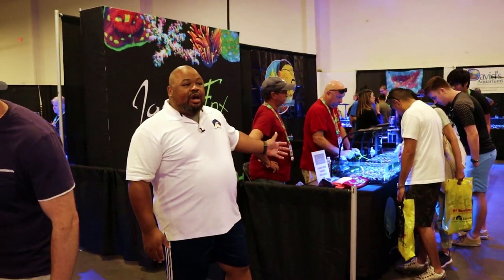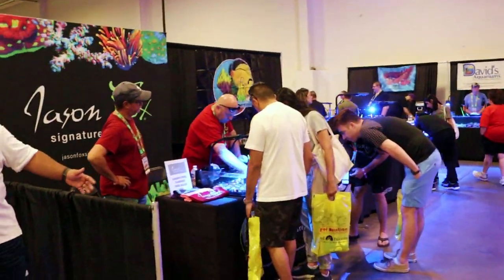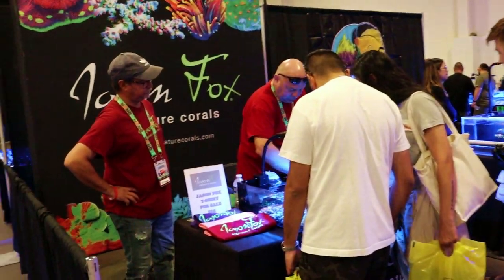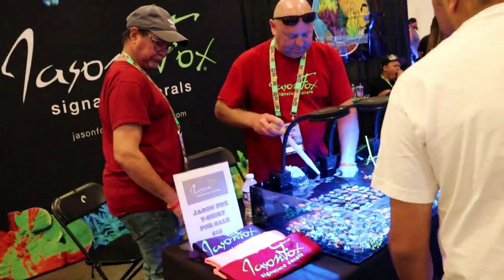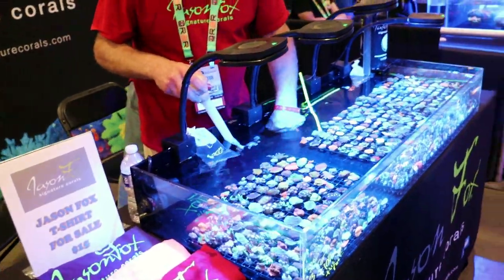This is the gentleman that organizes the show down here, the Godfather. One of the really cool things about coming down here is you actually get to meet the people behind the name. So, you buy online from Jason Fox, but then you come here and that's Jason Fox. That's him standing right there talking to you, selling to you. You can ask him questions. What are you growing it under? What kind of light? It's really part of the experience. It's magical. It's really, really cool.